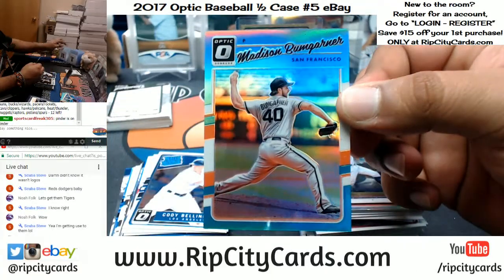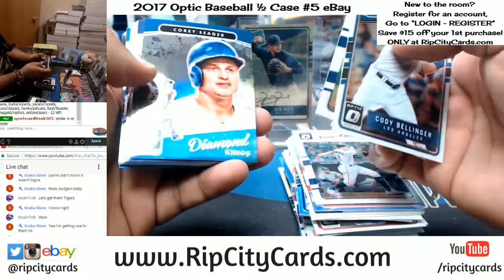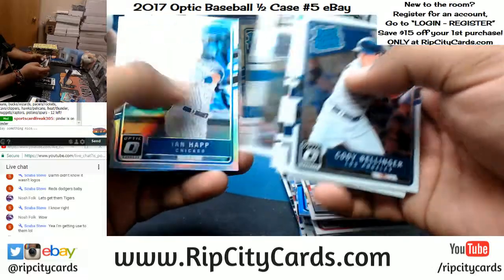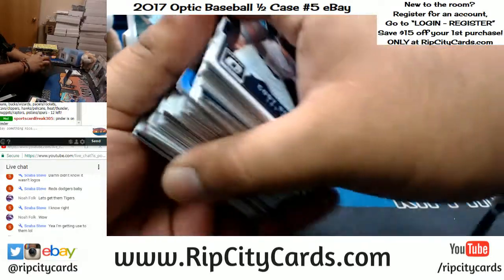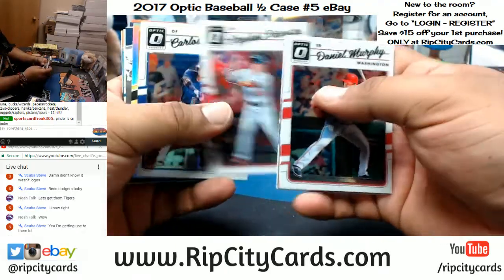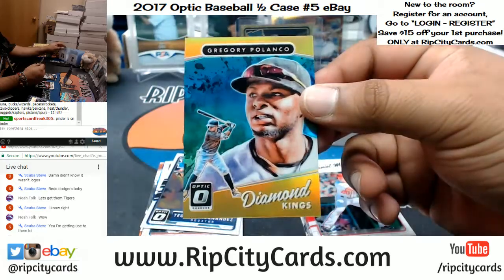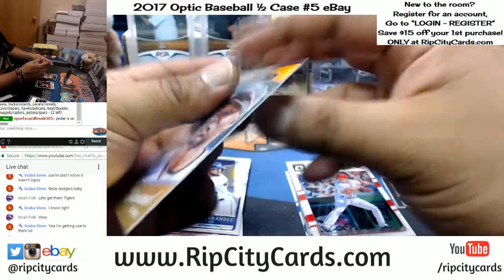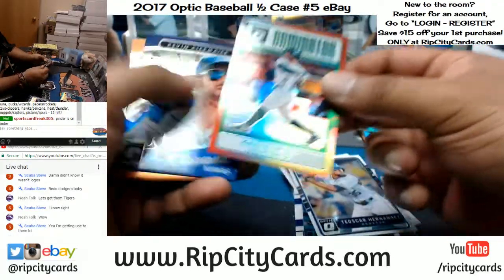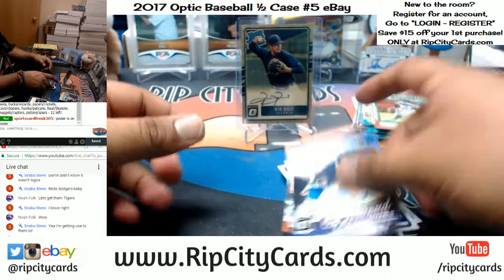Madison Bumgarner, Giants, $2.99. All right, nothing there. What's in the stack here? Got a, what is that? Oh, Diamond Kings, Gregory Polanco. Pirates, number 10, $2.99. A red Dominator of Chris Davis for the A's. And that's it for that box.